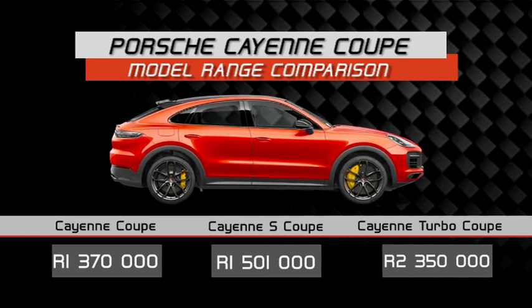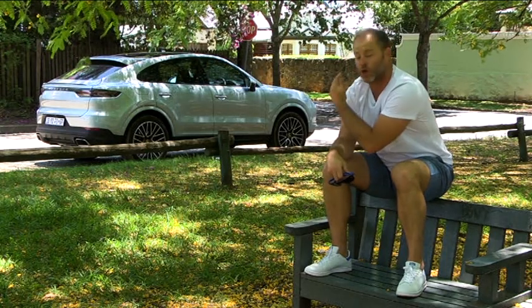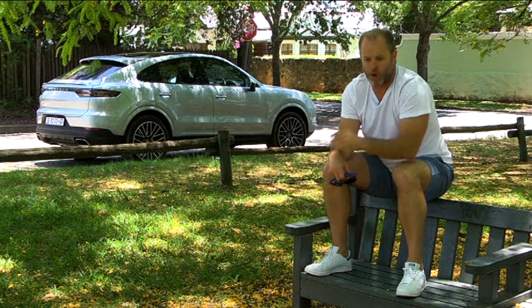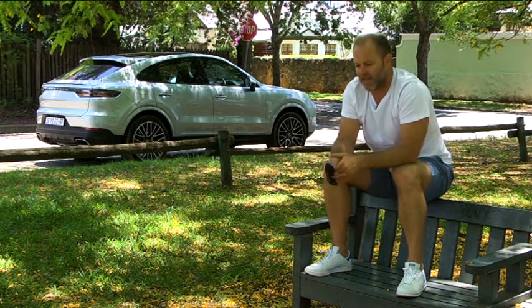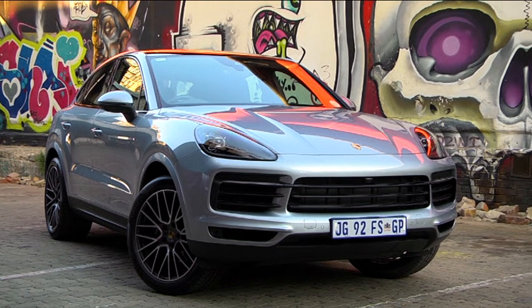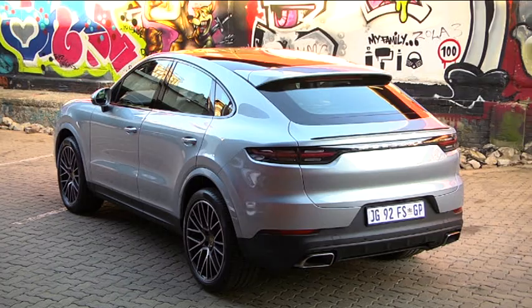But I guess there are consumers out there that are new to the brand, that will fall in love with the looks and the looks alone. There are probably lovers of Porsche who have grown up and have now decided that this is a fantastic compromise. A compromise that hasn't looked or driven better.